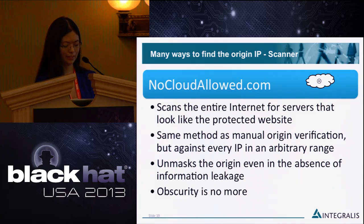And finally, this is the nuclear option. Think back to the earlier slide where I talked about manually verifying the origin IP. So this tool does that verification, but it does it for every single IP in an arbitrary range that you give it, theoretically up to and including the whole internet. Even if there is no information leakage, if the target is in the scanner's range, it will be found. If you rely on security by obscurity by keeping your origin secret, this tool might be able to remove that obscurity.